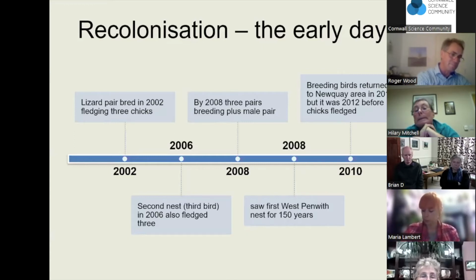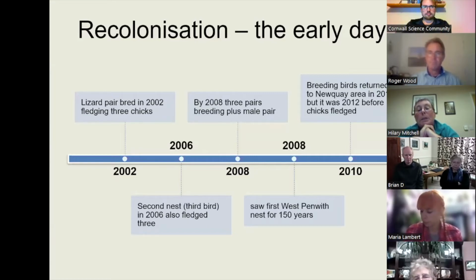By 2008, we had 3 breeding pairs. We had a pair back in West Penwith, and we had an all-male pair. 2008, as I say, saw the first West Penwith nest, and that was the first for over 150 years. It took until 2010 before Newquay was recolonised, and it was 2012 before those birds actually produced any chicks.